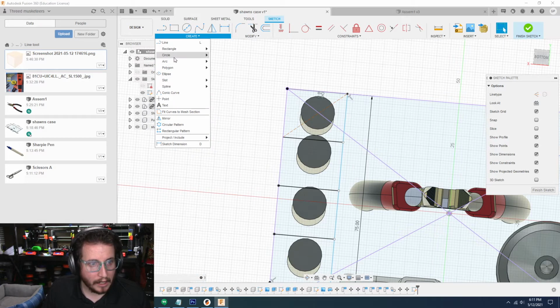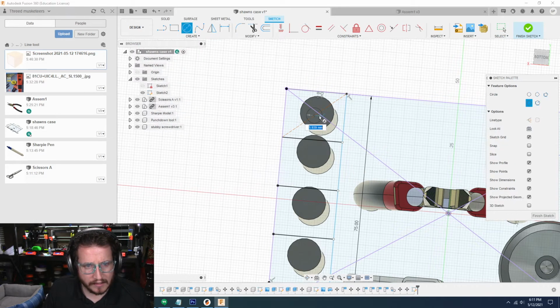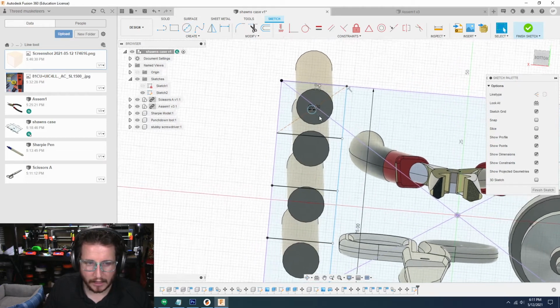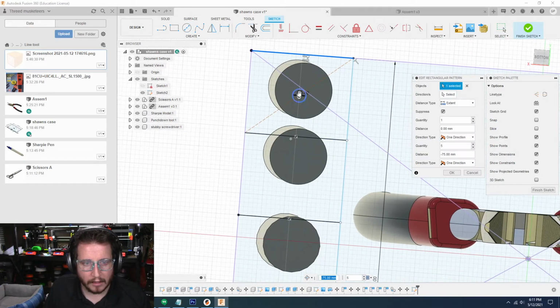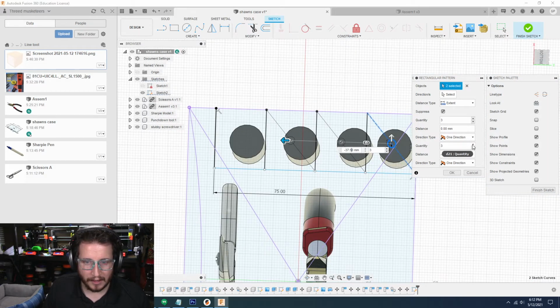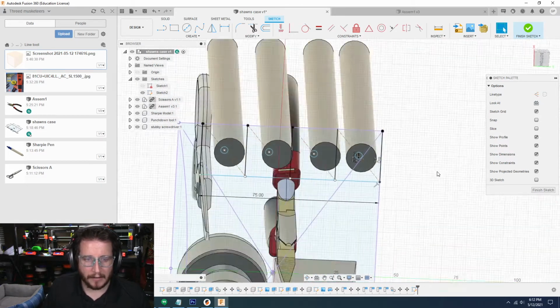We're gonna create a circle. Just a center diameter circle in the center of that. And let's make it like 3. 3 is good, about 1/8 of an inch. Now, when we go back to do our thing here, we can also select that. We want to go for a 4th one. All right, so now we have our center holes.